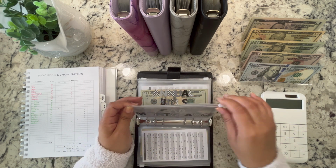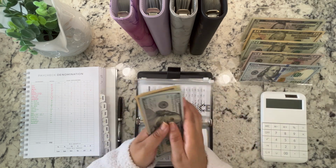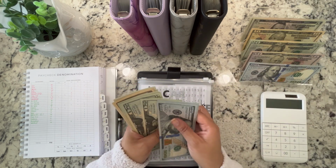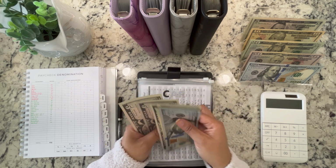Car maintenance is getting $5. So now there's 100, 200, 300, 320, 340, 360, 380, 390, 410, 15.